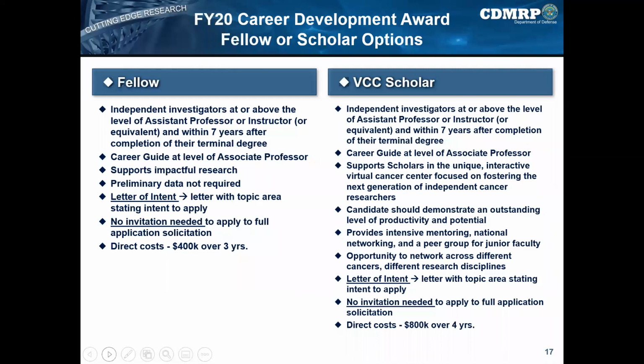The Virtual Cancer Center scholar must be an independent investigator at or above the level of assistant professor or instructor, and within 7 years of completion of their terminal degree. Now, there is a caveat here. If you are a clinical fellow or a medical resident or have time off for family medical leave, then those do not count against your 7 years for completion.